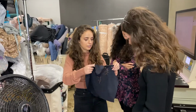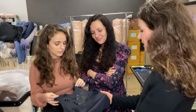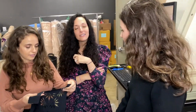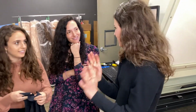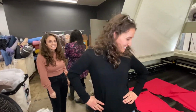This is something the laser machine does too. It cuts out the little interior cutting. Isn't that cool? You put the artwork inside, and it's just a laser so it can come in and cut inside the garment. Scissors doing that is not even an option. That's amazing. Thank you for showing me this. This is so awesome.